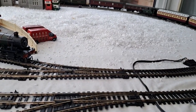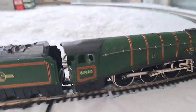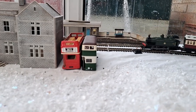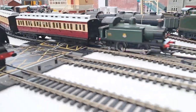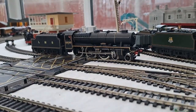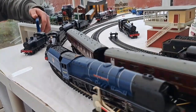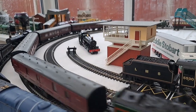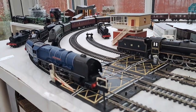Nice express speed. You're being chased by an 040. You can't let that happen. Look at this thing. The speed! Actually runs really well as well. And there's another 040. Oh, the smell of that A4 is just insane. It's proper going on. It's quite quiet as well. Speed! The speed! And the noise of the speed! Speedy Gonzales!